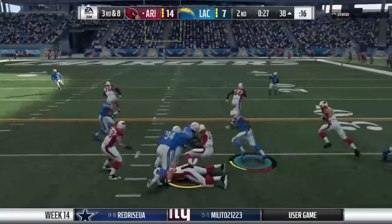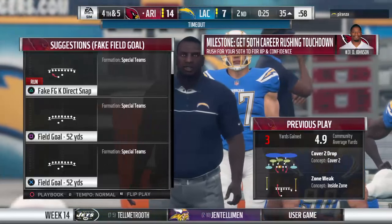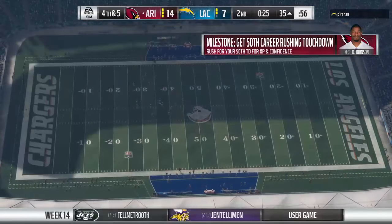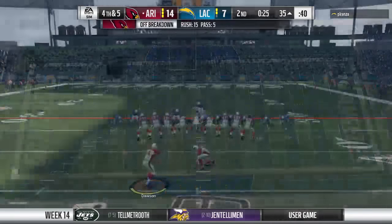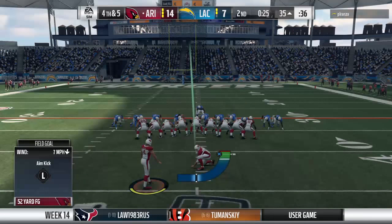On third down, Johnson fighting his way down to about the 35-yard line. But now the Chargers are going to look up here and signal for a timeout. It's just their first, so they'll have 2 remaining here before we get to halftime.